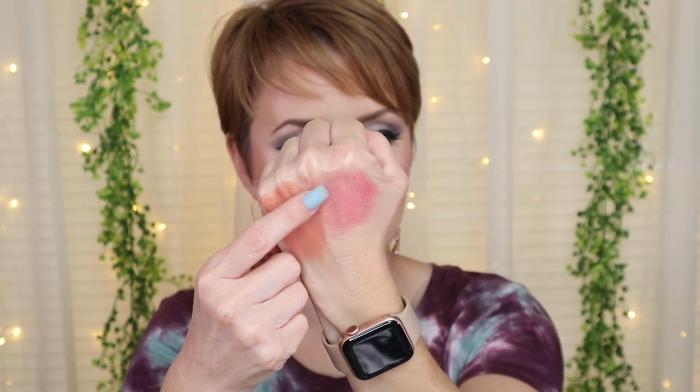I have it more so here on the apples of my cheeks, and then I'll tell you what I have going up towards my cheekbone. But this stays. This lasts all day, looks gorgeous, applies beautifully, again with my e.l.f. Putty Blush brush. This is also a satin finish. So I'm gonna swatch it next to the Rare Beauty one. Again, these are different in shades, but they are both really, really pretty on the skin. So you can see this one is the LYS and that is the Rare Beauty one. But there is that ever so slight sheen, but it's still matte.